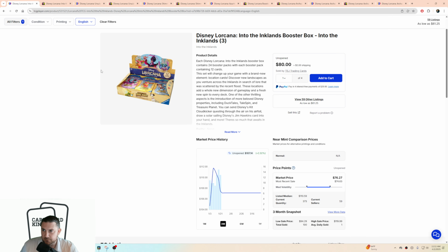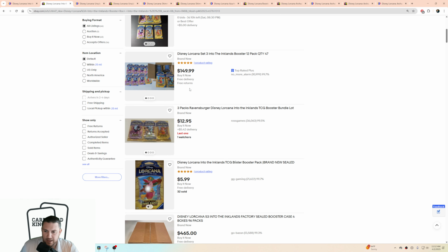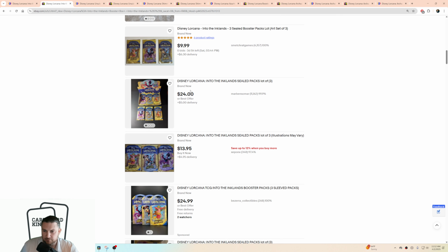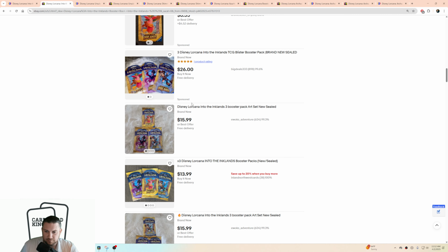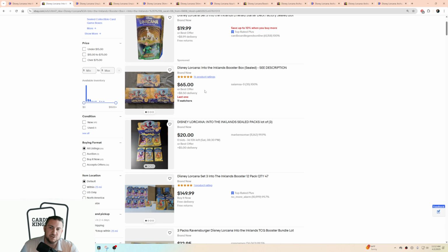$82, cheapest box on TCGPlayer. There is a seller that has boxes at $65 plus $8 in shipping, so about $72 on eBay. You can also look on eBay and look at some auctions and things like that. These boxes have been popping up everywhere, so I would not be surprised if you can find a box cheaper than, you know, the 72 all in.